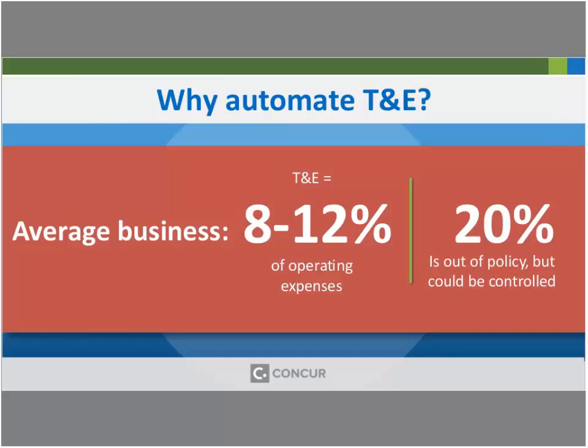And on average, you can plug this into what your numbers look like. On average, most companies, T&E is about 8 to 12% of their overall operating budget. And for companies that don't have it automated, you probably have a report that says, here's our company policies. But on average, about 20% is out of compliance. But the biggest thing I hear is, Crystal, we know our employees, they're doing the best they can, but we just don't have a way to enforce it or to give them guidelines. And moving to a system that gives them the visibility to that will help them make better decisions earlier in the process.